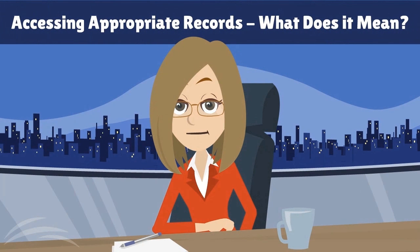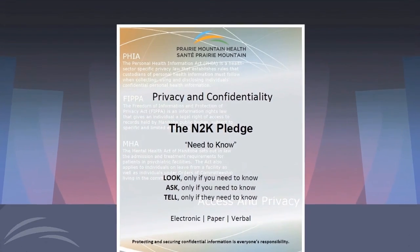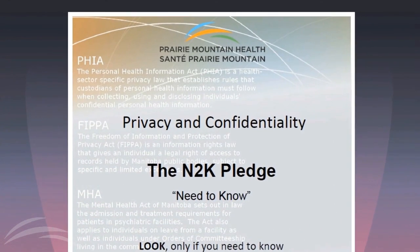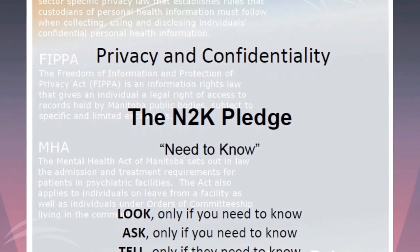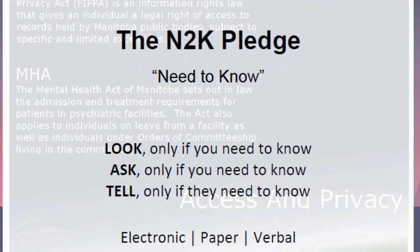Accessing appropriate records? What does that mean? Well, what a perfect segue into the introduction of the Access and Privacy Confidentiality poster. N2K is short for Need to Know, and is one of the fundamental concepts that I want you to take away from our time together today. This poster is located throughout Prairie Mountain Health facilities and programs and will help remind everyone to look only if you need to know, ask only if you need to know, and tell only if they need to know.